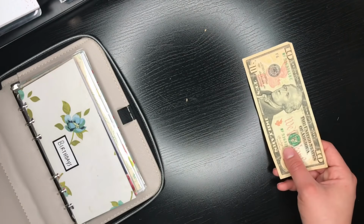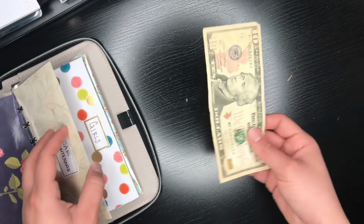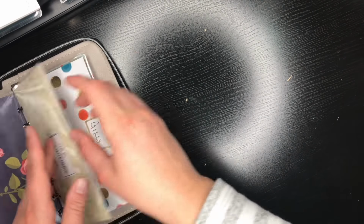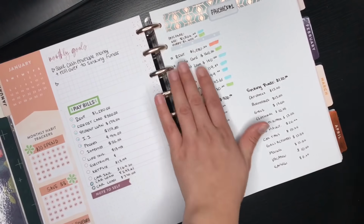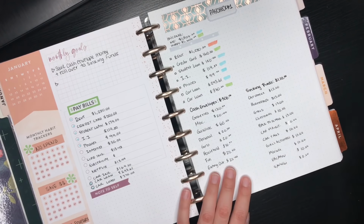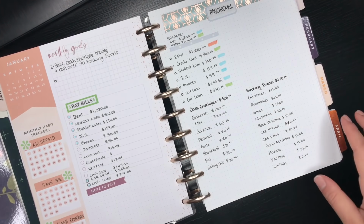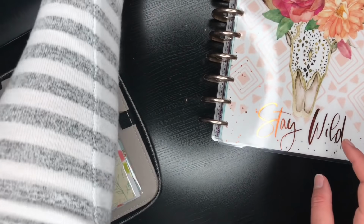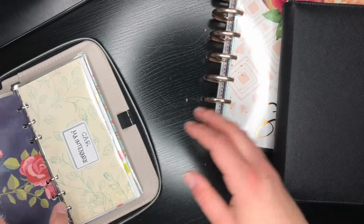Alright, these $10 I'm gonna put towards car maintenance just because I want to have that extra money on there. So I'm gonna change this here, instead of 20. Alright, so there it is, you guys. So I have my cash envelopes ready, and then I have my sinking funds ready.